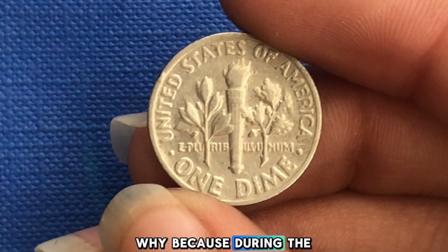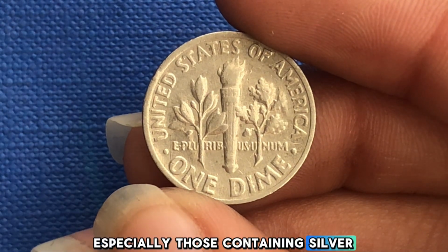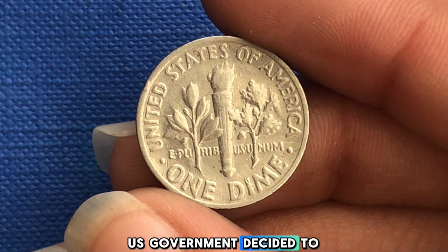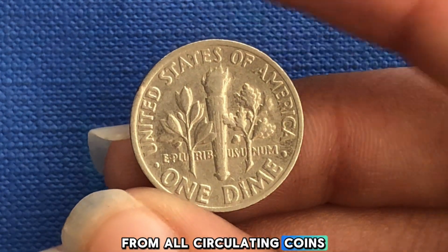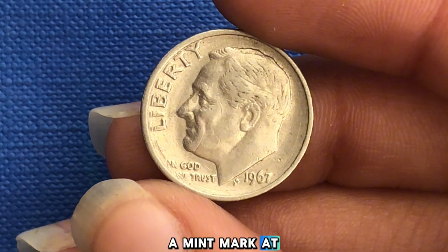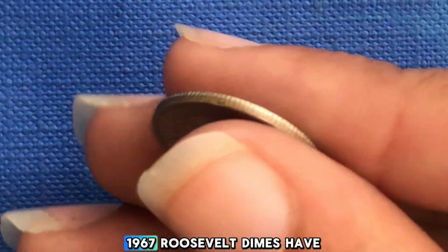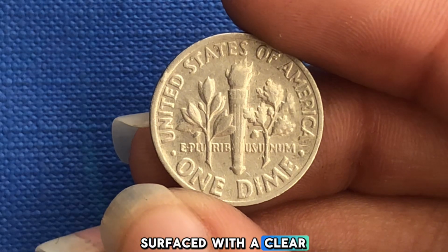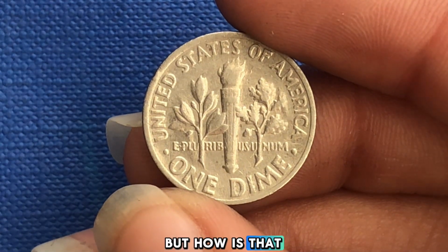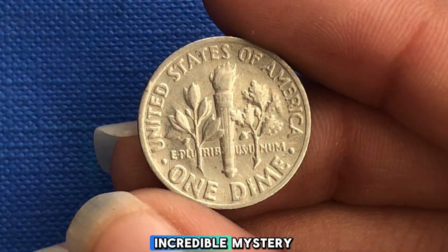Why? Because during the early 1960s, people were hoarding coins, especially those containing silver, causing a nationwide coin shortage. To combat this, the U.S. government decided to strip mint marks from all circulating coins during this period, meaning any dime from 1967 should not have a mint mark at all. And yet, here's where things get interesting. A few rare 1967 Roosevelt dimes have surfaced with a clear and distinct D mint mark, indicating that they were struck at the Denver Mint. But how is that possible if no mint marks were supposed to be used?